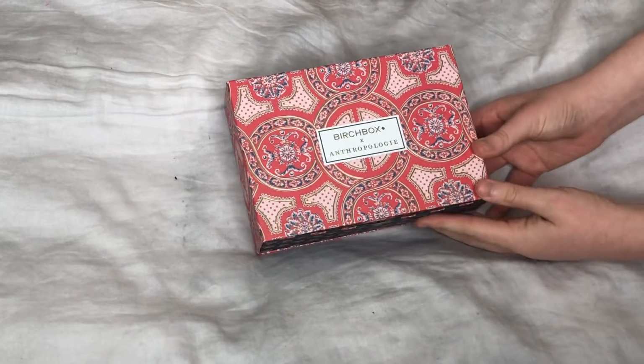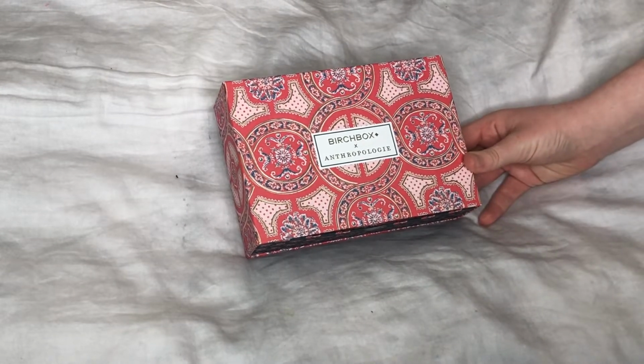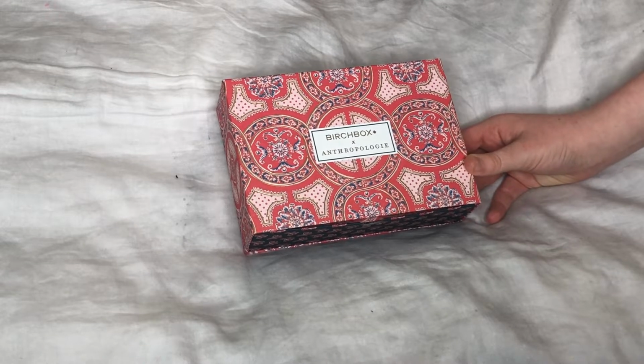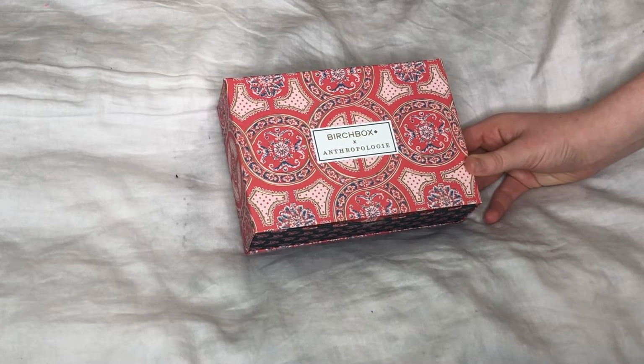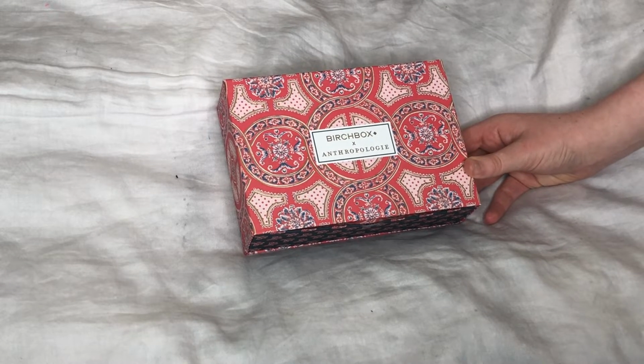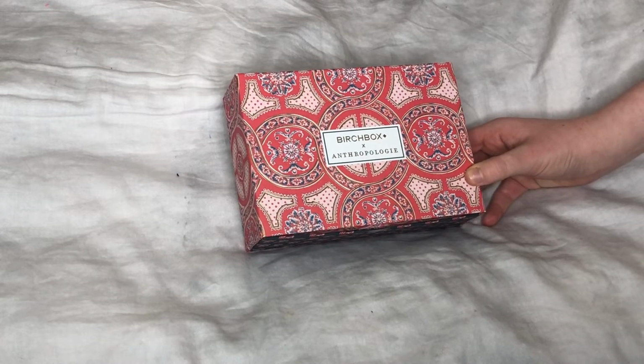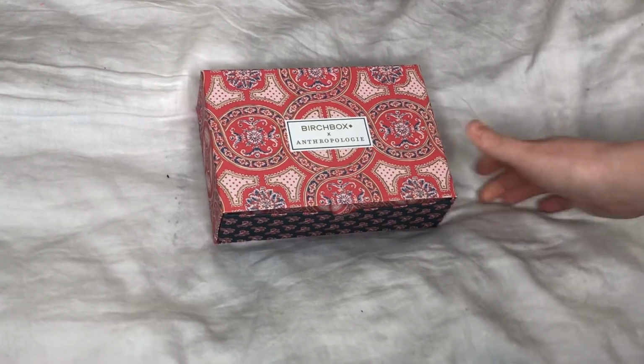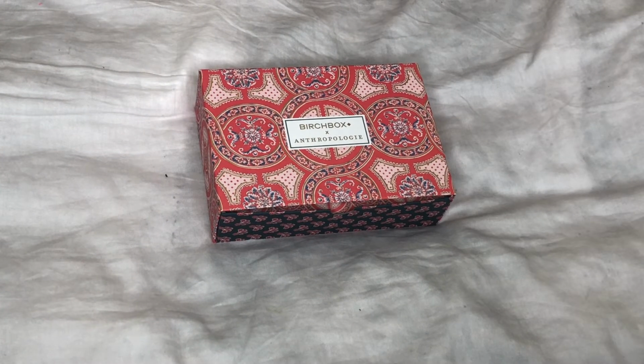But this box is so super pretty. Honestly, all the boxes I've got so far are so pretty, and I'm really happy about that. I heard so many great things about this box. The sneak peeks I saw over on Birchbox's Facebook and Instagram were amazing. So I was like, no, you know what? I cannot wait. So without further ado, we're gonna get in.